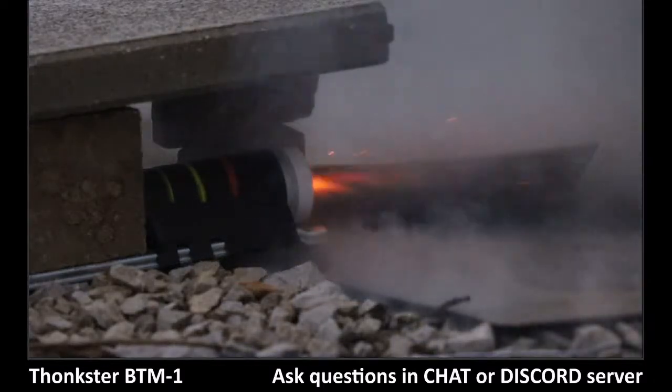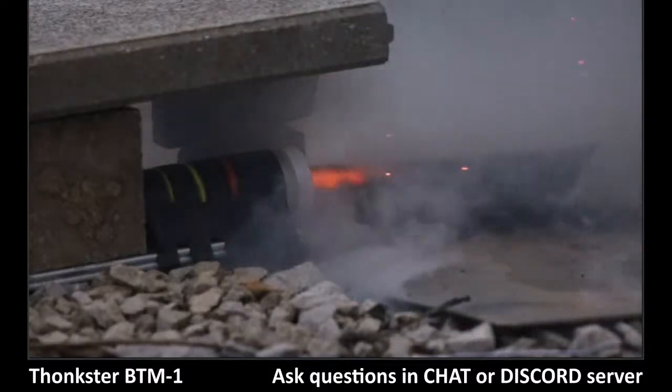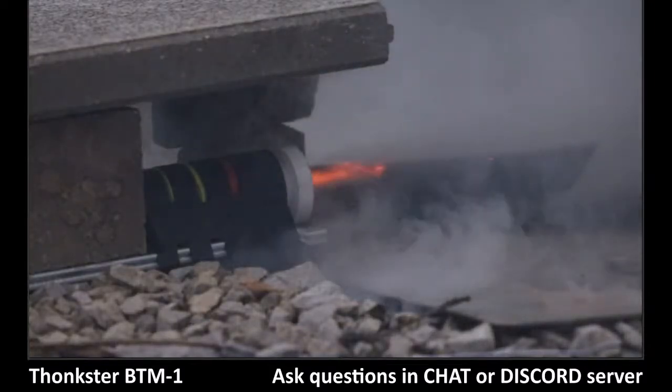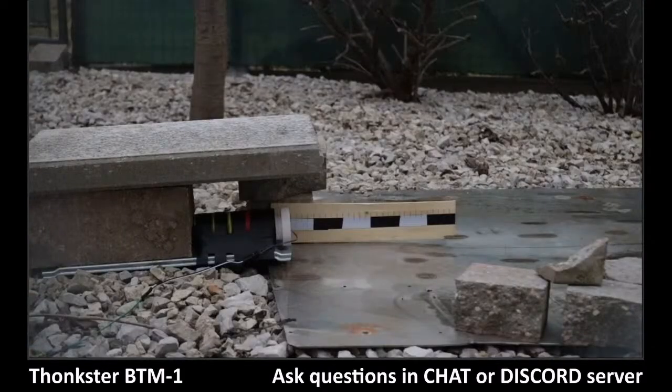The flow of the nozzle looks not very stable, but that's really because the camera has a rolling shutter, and this caused the flow to look a bit wonky. But from this angle, you can see that the flow is not really that bad. However, it still was not generating a lot of thrust.